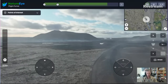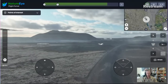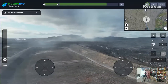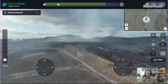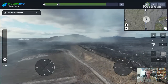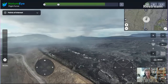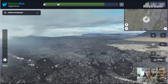So we're flying just along the lava berm here that sits northeast of Grindavik, and we're going to head over to the eruption site here. We can see some of the lava over on this side that's flowed on this side of the berm. Remember, they put up two sets of berms here, so we can see one here and then another one here on the left side. So two sets of defensive berms. And with these past eruptions, we can see that the lava has filled in pretty close to the brim here on this first one, and that necessitated that second berm over there.